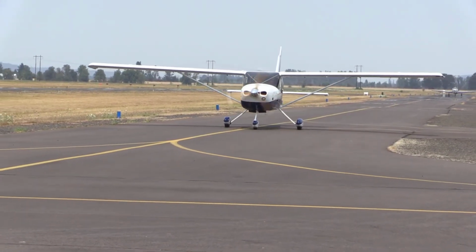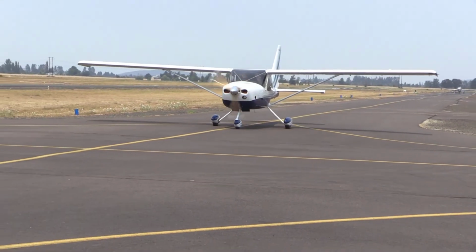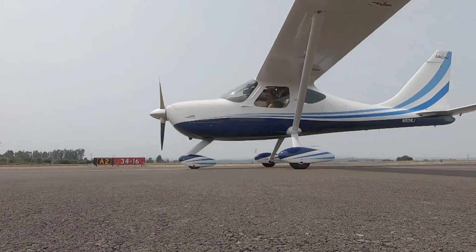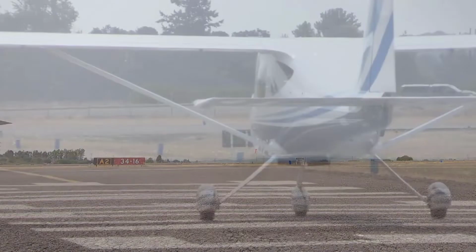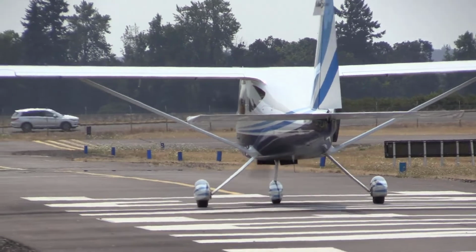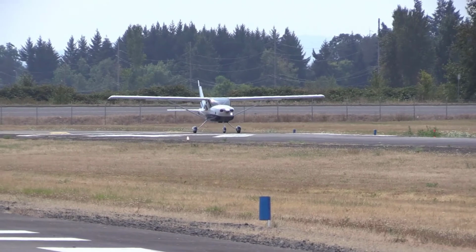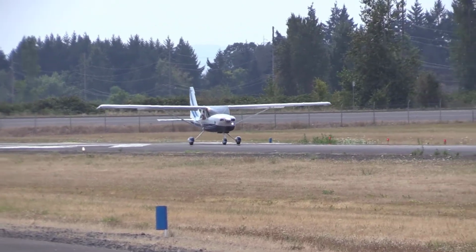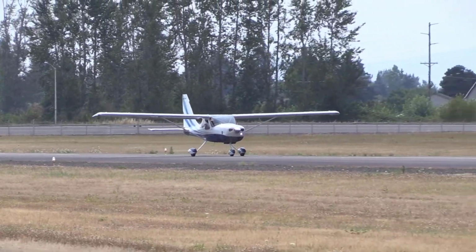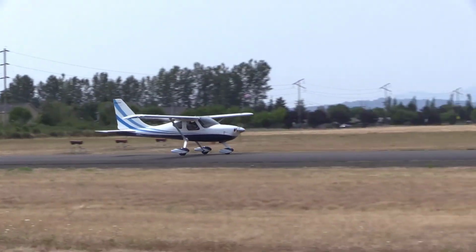Richard and Judy are flying November 150 Romeo Juliet. Takeoff roll is Richard Urien, and he's flying a Glasair Star that he and his wife built.